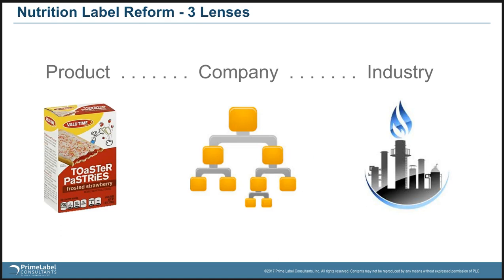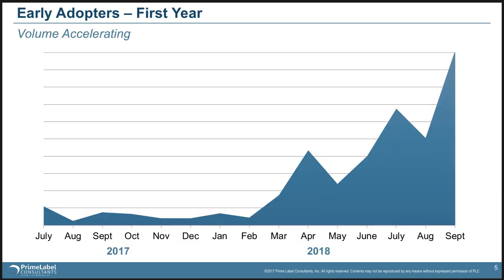There are three perspectives to keep in mind: product-level execution, execution across your company, and the industry too, because with this interdependent supply chain, other companies can become a bottleneck to your results.